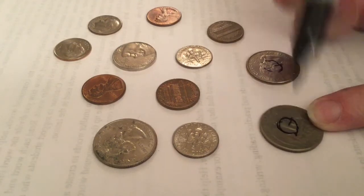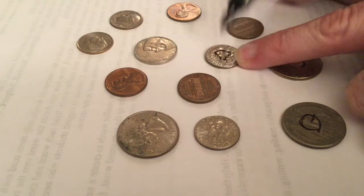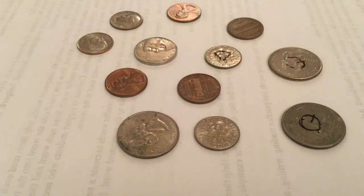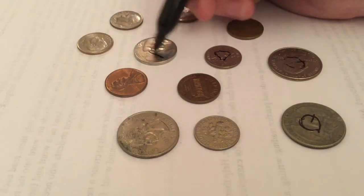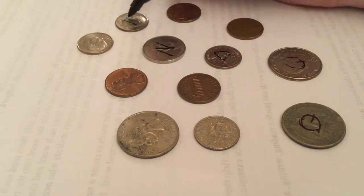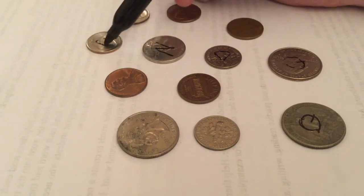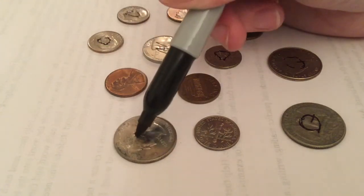I'm going to write a D on top for dime. So if it's a worksheet or on the computer, you can use the pen tool or your pencil to write the letter of the type of coin. That way we don't get confused once we start. It's a little bit hard to write on these, so I'm sorry for the delay.